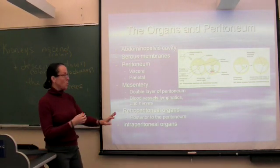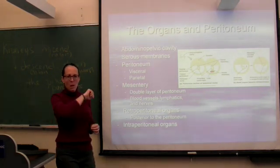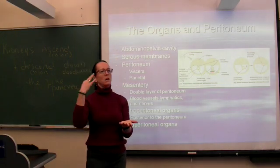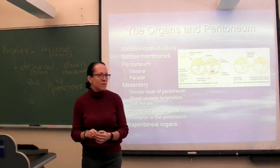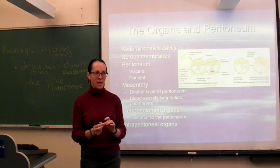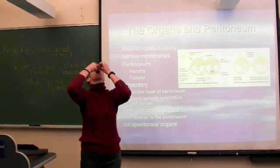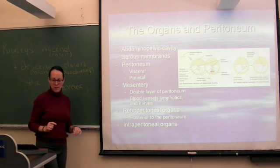Now there's things, oh, and to review, do you remember this terminology? Visceral and parietal peritoneum. Let's review it really quickly. When we talk about the organs versus the body wall, if I cut open my abdomen and roll open the sides, visceral peritoneum is the serous membrane that is on the organ. Parietal peritoneum is the serous membrane on the wall. Okay, that's all that means. So visceral versus parietal peritoneum.